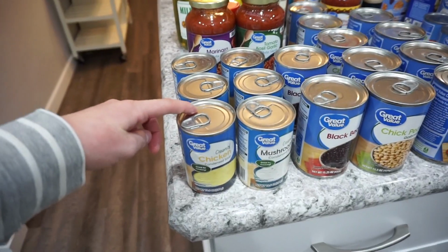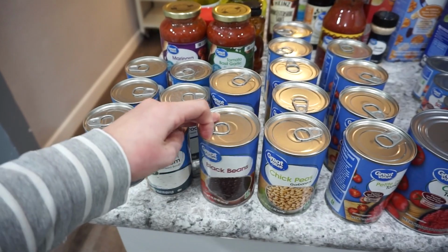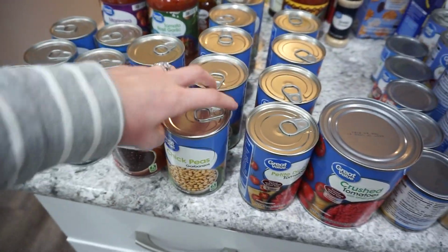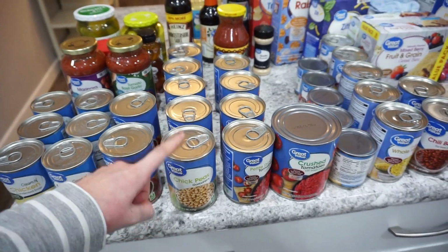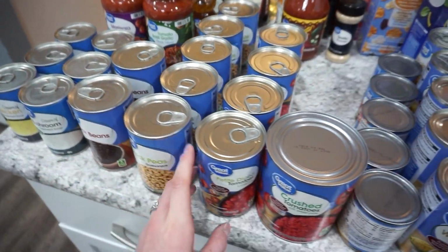So I got 3 things of cream of chicken, 3 things of cream of mushroom. I got 2 cans of black beans, 5 cans of these chickpeas. We go through a lot of these because I make hummus out of them, and we go through a ton of hummus in our house, so I always make it from scratch. It's a really good one.